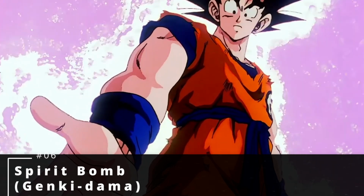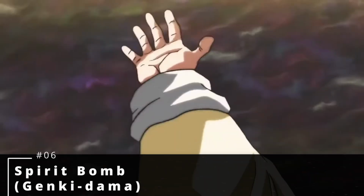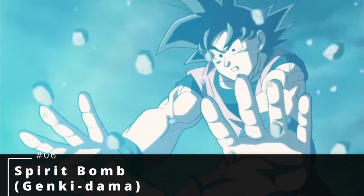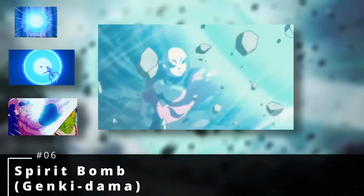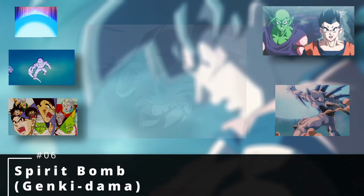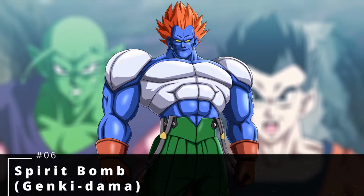The Spear Bomb is a scalable technique. The more ki gathered from life forms, the stronger the attack. The only person to use this technique in all of Dragon Ball is Goku. He used this technique against Vegeta, Frieza, Kid Buu, and Jiren. It was also used against Omega Shenron in GT. In the movies, it was also used against Dr. Wheelo, Hurdles, Slug, and Super Android 13.